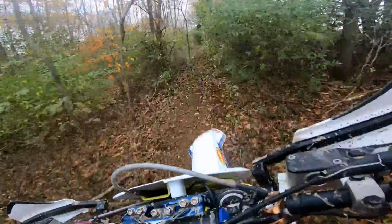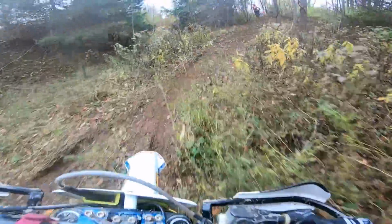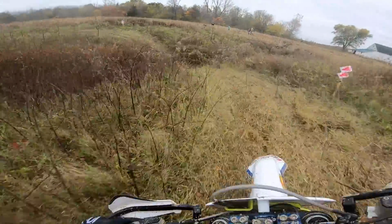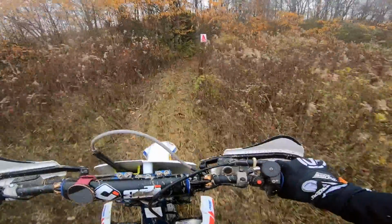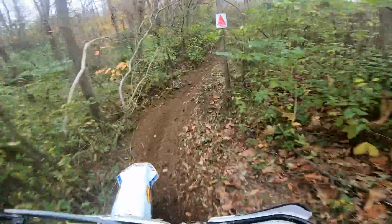Now we're getting onto the PM only section, and we got some single track here. So this part was super fun, had awesome dirt, and by the end of the race there was a rut going through that whole thing. So it was super cool to be able to have some fresh track and just perfect conditions out there today. That's one of the best things I can say about this weekend, the conditions were absolutely amazing.